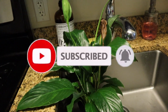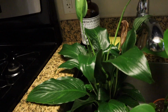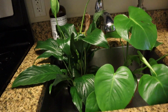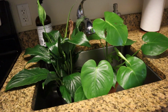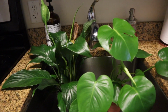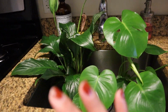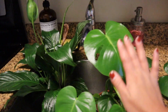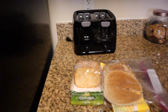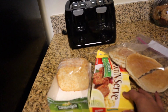And I usually always water my plants in the morning too. On the weekends, I do not water them during the weekday because I don't have time in the morning because of work. But I only water the ones every weekend, the ones that need to be watered once a week, which is my peace lily and my monstera. And then I just took out the things that we're gonna eat for breakfast.